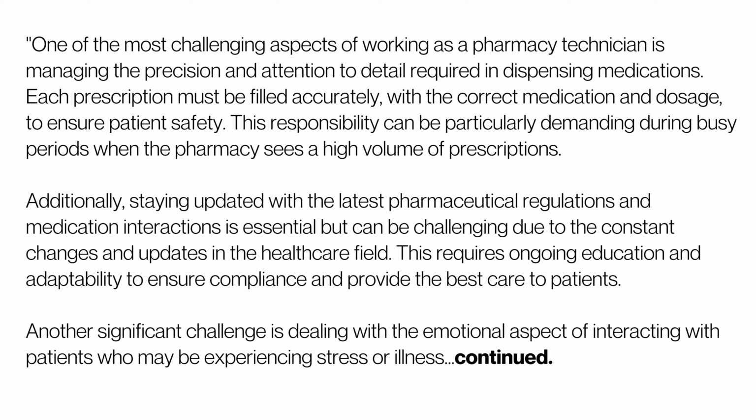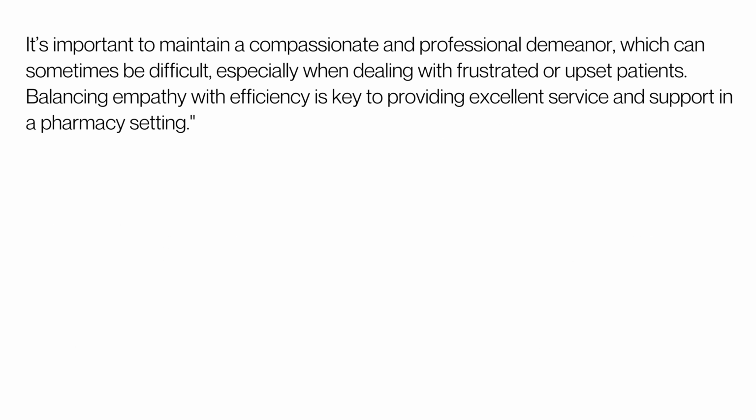Another significant challenge is dealing with the emotional aspect of interacting with patients who may be experiencing stress or illness. It's important to maintain a compassionate and professional demeanor, which can sometimes be difficult, especially when dealing with frustrated or upset patients. Balancing empathy with efficiency is key to providing excellent service and support in a pharmacy setting.